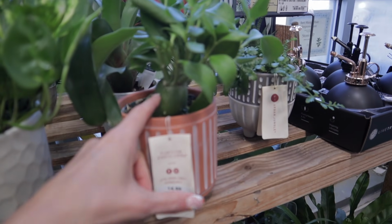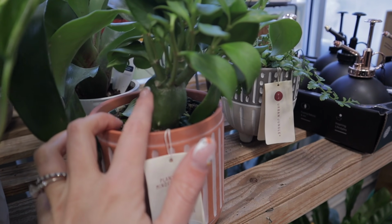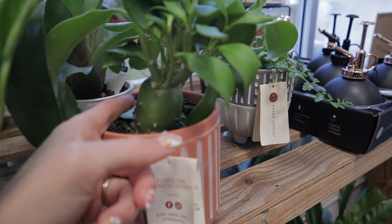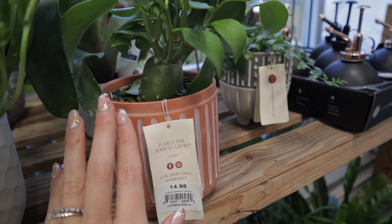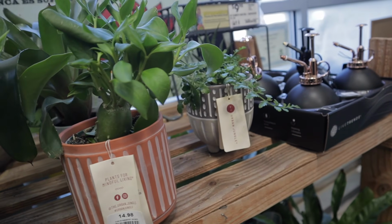Here's another little ant plant. Look how cool these are. They have a symbiotic relationship with ants in their natural habitat, and the ants live in the base and protect the plant. But when it's in your home, obviously it's not going to have ants in it.